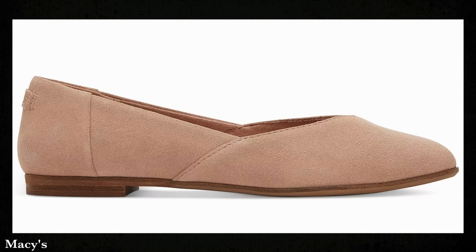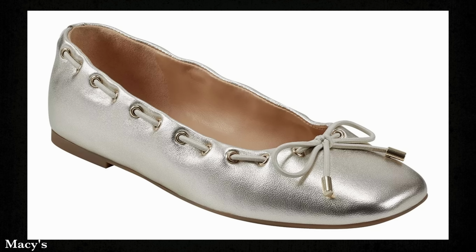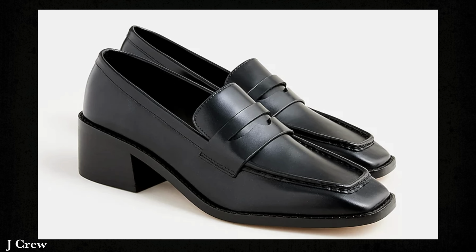Additionally, when you're looking at shoes beyond just what they're made out of, take a look at the seams and the stitching techniques. Take a look at all the different parts and pieces, because anywhere where there is stitching, it's not going to be as flexible.